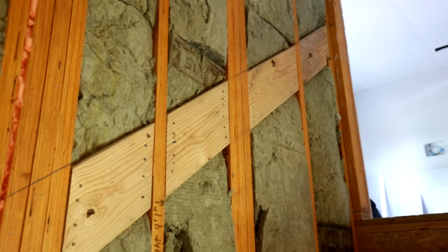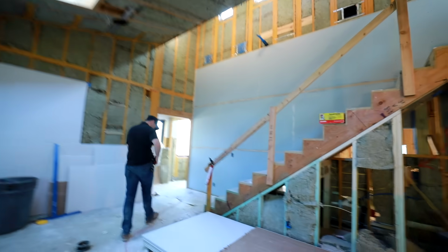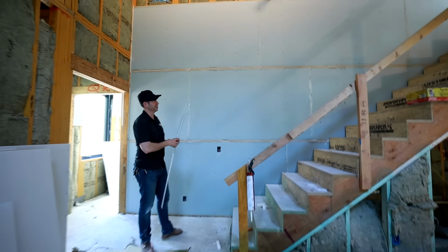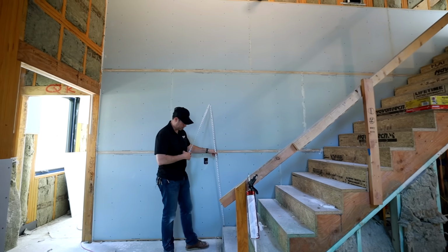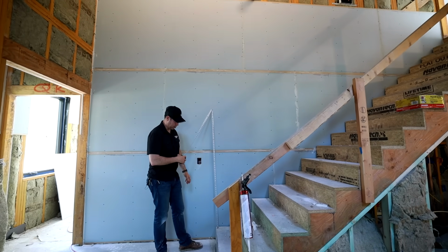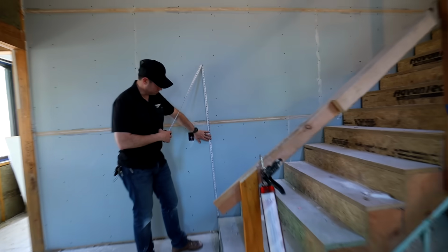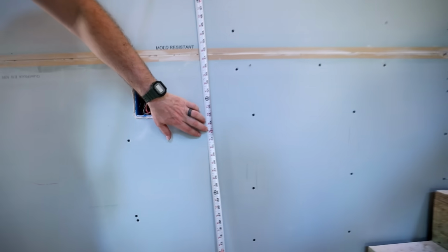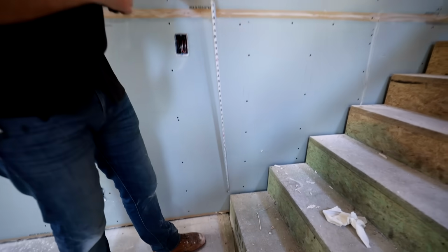Okay, number 3, stairwells. Unfortunately, I missed this. I should have probably shot this video earlier in the day before the sheetrock guys got here. But let's talk about stair codes. I need to have a handrail on my stairs, and those handrails need to be blocked for. And what I want is 32 inches off the finished tread. Oops, let me drop my tape back on there.